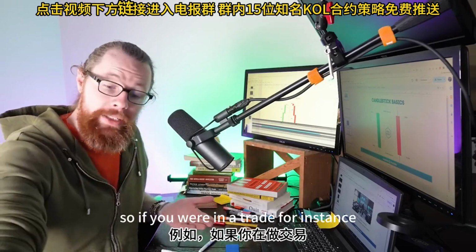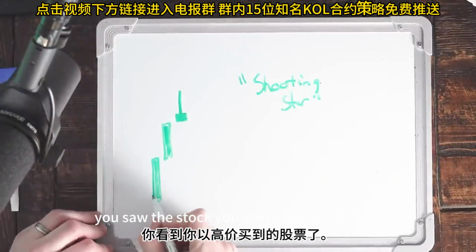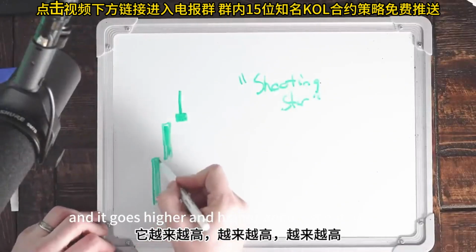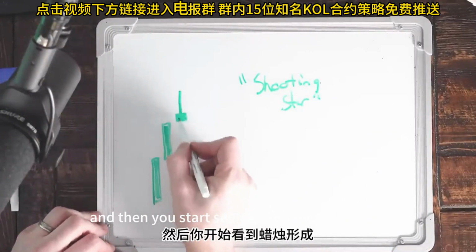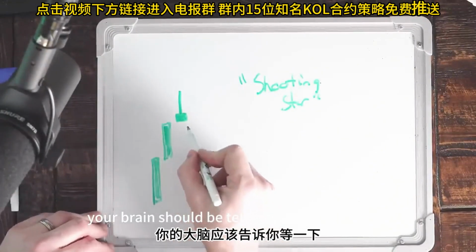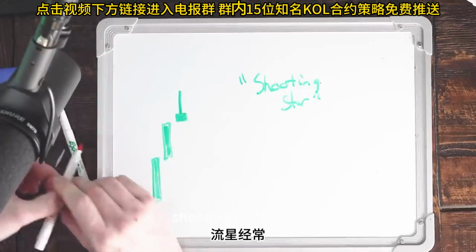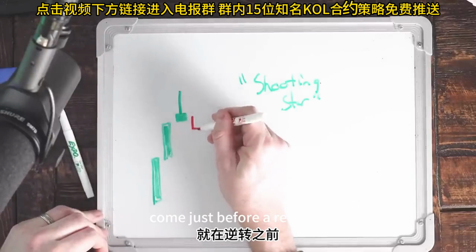So if you were in a trade, for instance, you got in down here, you saw the stock, you got in at a great price, and it goes higher and higher and higher, and then you start seeing this candle forming. Your brain should be telling you, wait a second, I need to be cautious. This is a shooting star. Shooting stars often come just before a reversal.